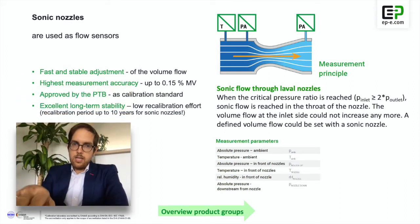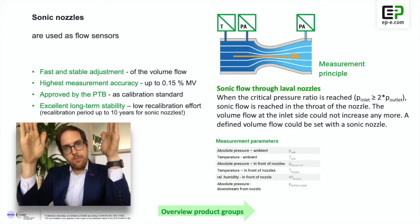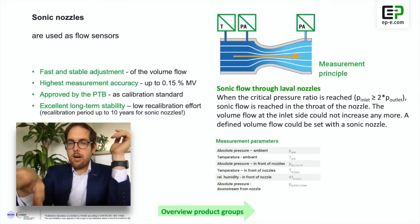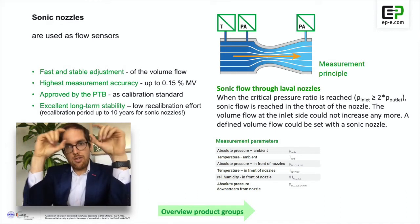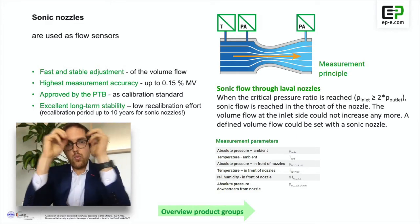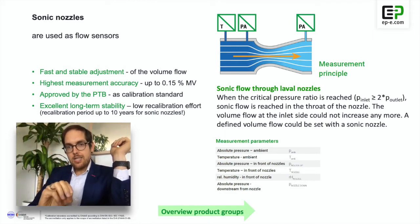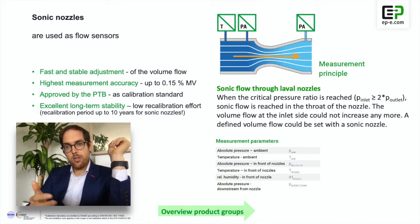As it's said in the text, when the critical flow ratio is reached. So this means between inlet and outlet. The inlet is on the left, PA, absolute pressure sensor, and the outlet is on the right, PA. And we measure both pressures, and when a certain ratio is reached between inlet and outlet pressure, we know that the critical pressure is reached, and we know exactly that now sonic speed is inside and tell you what is the volume flow. And this is also the reason why it's so fast to control or to adjust.